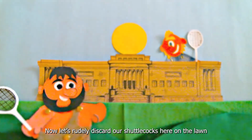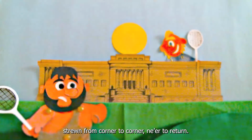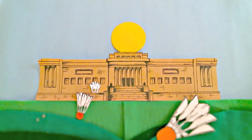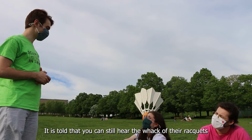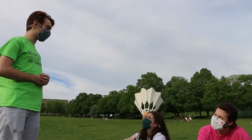Now, let's rudely discard our shuttlecocks here on the lawn. Strewn from corner to corner, ne'er to return. Agreed. And thus the giants left this land. It is told that you can still hear the whack of their rackets upon the enormous shuttlecocks if one listens closely enough.